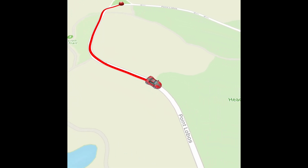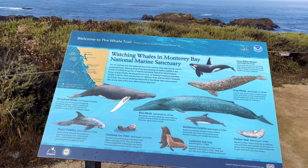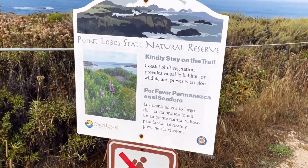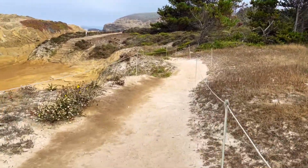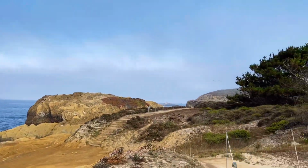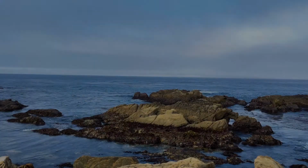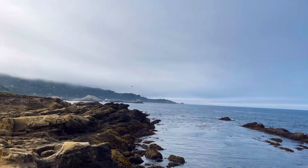Let's get towards Bird Island, but I decided to stop at South Shore Trail View. This is one more beautiful spot. You can just go around. It's getting better here. It's not as foggy as earlier. Again, you can still see a lot of birds around. Luckily, this is early morning, so I'm not seeing a huge crowd in the park. But it's a beautiful spot.